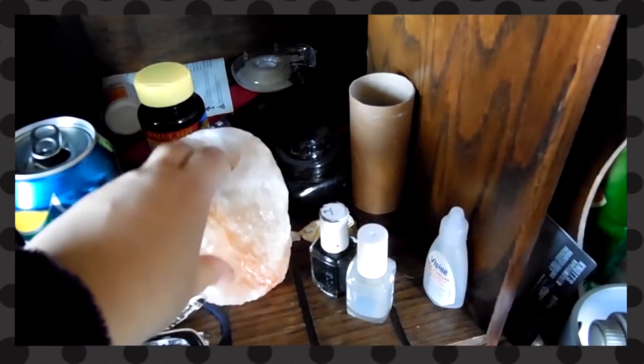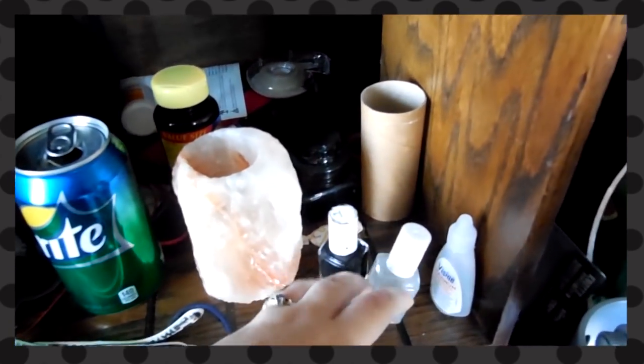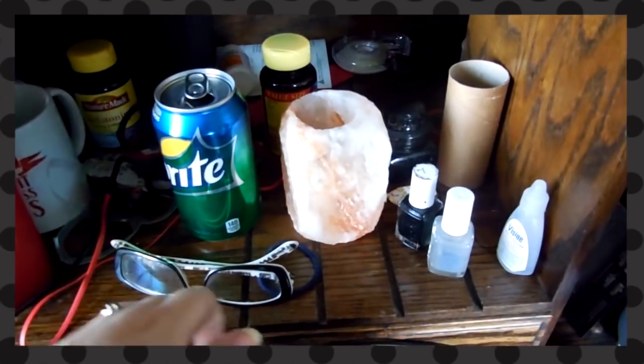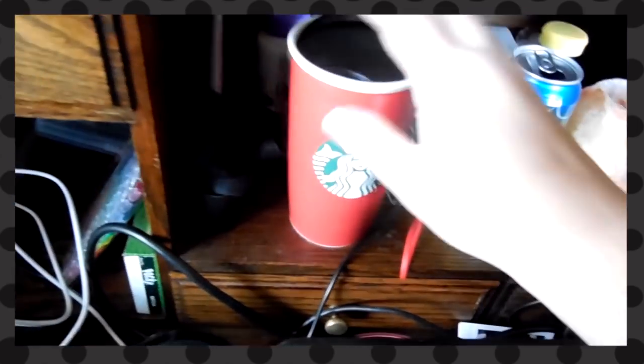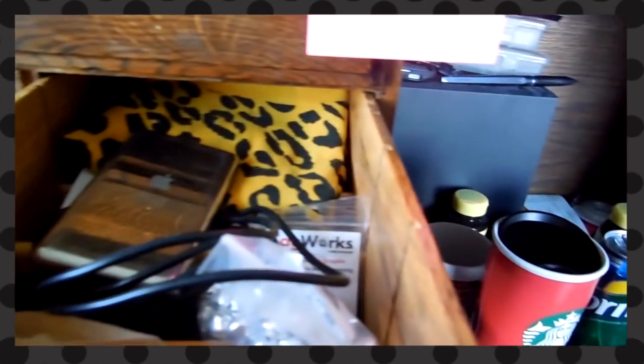And then here's my salt lamp. I put tea lights in it. There was a tea light in it. More nail polish, some eye drops because I get eye strain real bad. My glasses, my Wacom pen, and my smudge guard / tablet glove. My laptop, which I'll go into in a minute.